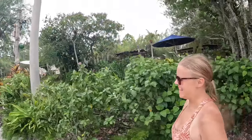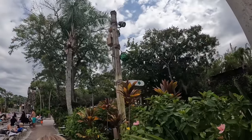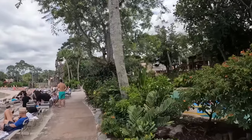It'll probably be a few years though before we come back to Typhoon Lagoon. Yeah, that's the thing. Disney do kind of neglect the water parks quite a bit. They don't have loads of investments. And there is parts of it that feel a little bit dated now.